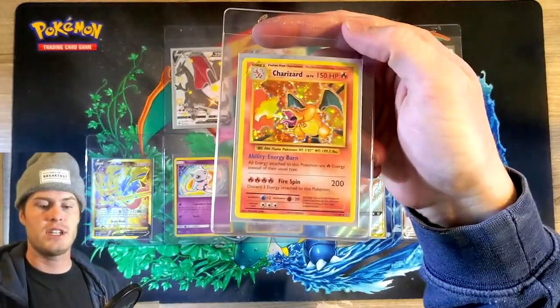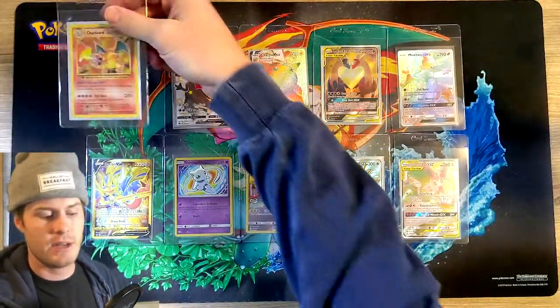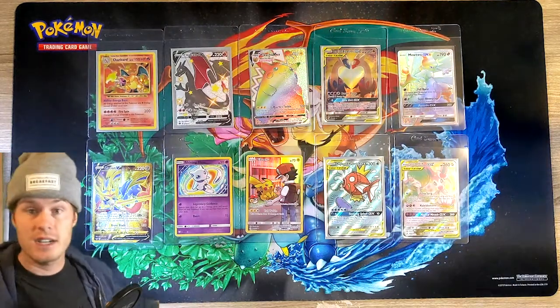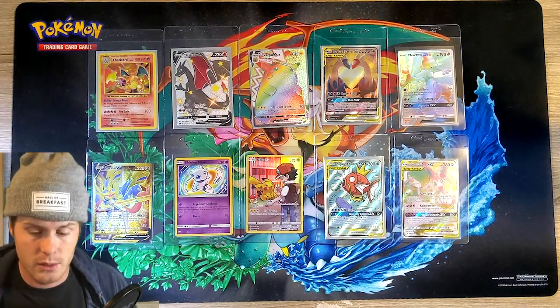You'll notice the first indicator of that is the attack doing 200 damage and the way that the attack energies are positioned. They used to be stacked. It is a very rare card. It's a very valuable card, so it's still one that I want to have graded.